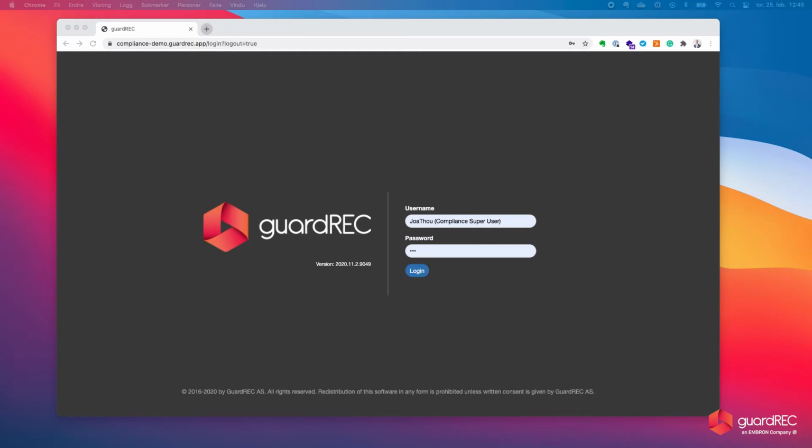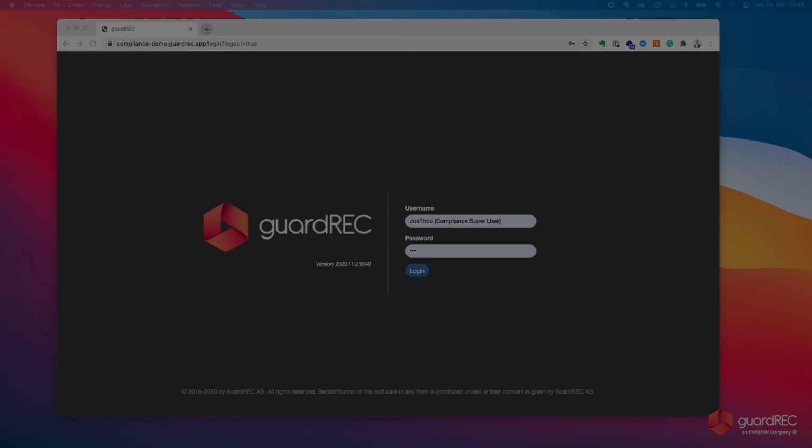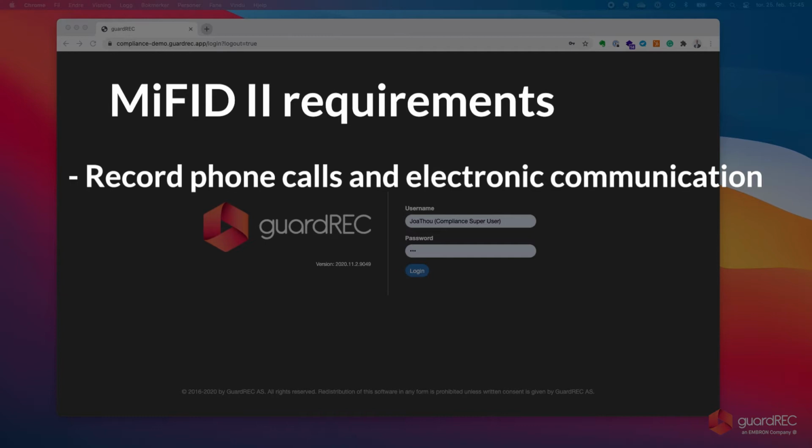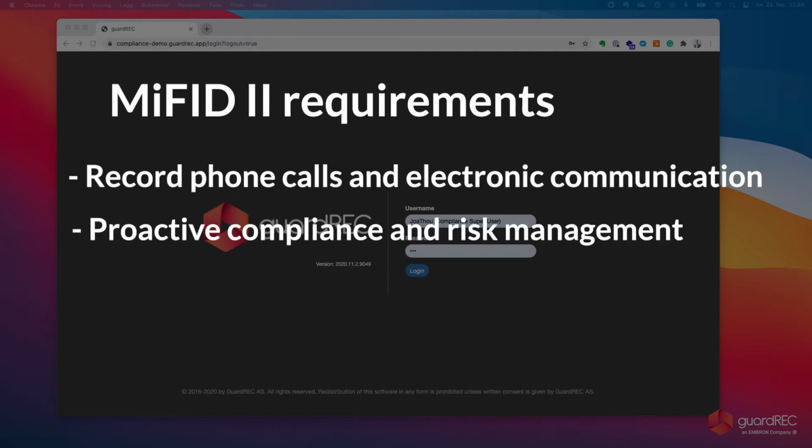Before I do the demonstration, I just want to give you some background information on why we have added the speech-to-text feature in the guardREC compliance solution. That is because the MiFID II directive requires investment firms to record phone calls and electronic communication related to investment services being provided. And a significant change in the MiFID II directive is that investment firms are required to implement a proactive surveillance of compliance to the regulations and minimizing risks.